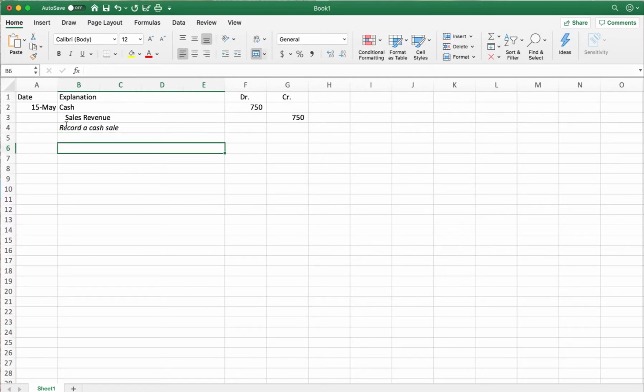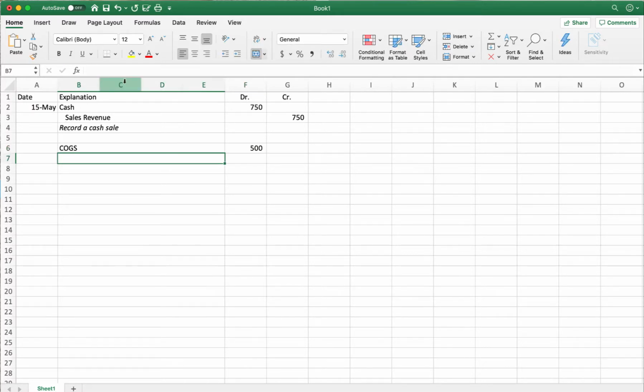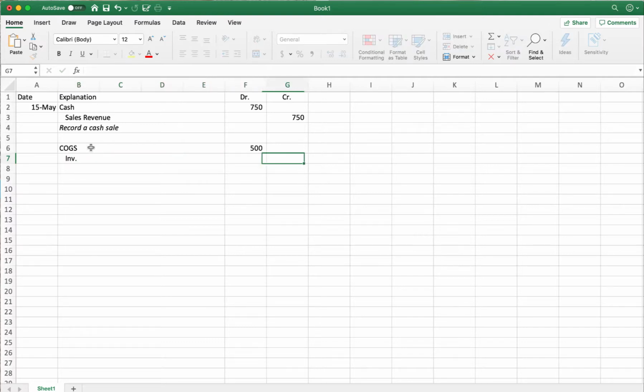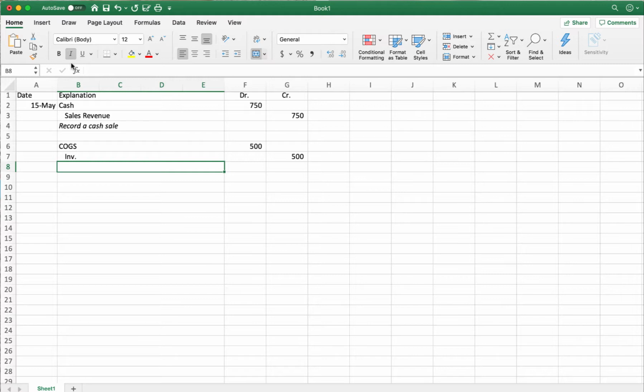Okay. Second thing we need to do is book the cost of this trailer. Remember, to book the cost, we have to debit cost of goods sold, credit inventory. So I'm going to debit. I'm going to type in COGS, and if you remember, that just stands for cost of goods sold, for $500. And I'm going to credit inventory. Why? Because our expenses are going up, our inventory is going down. I'm just going to abbreviate here. Why are we doing this journal entry? Well, it's simple. We need to record cost of goods sold.